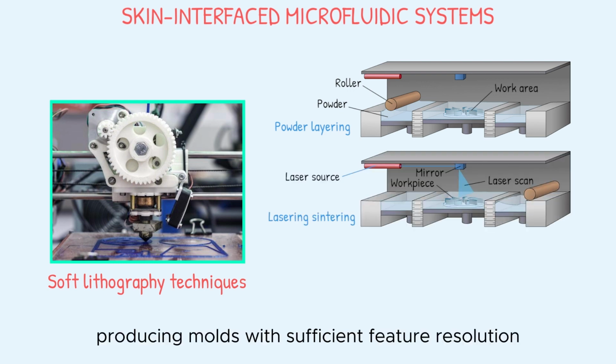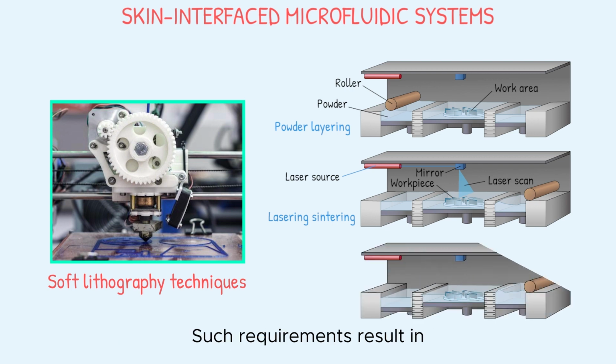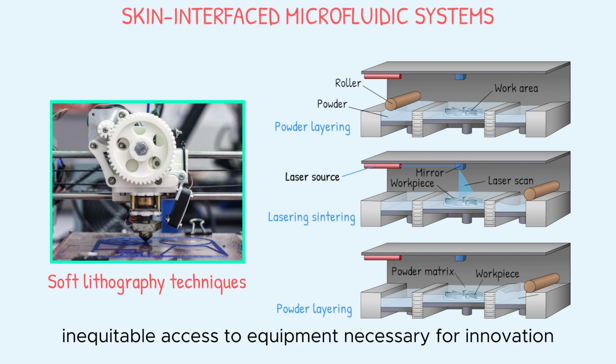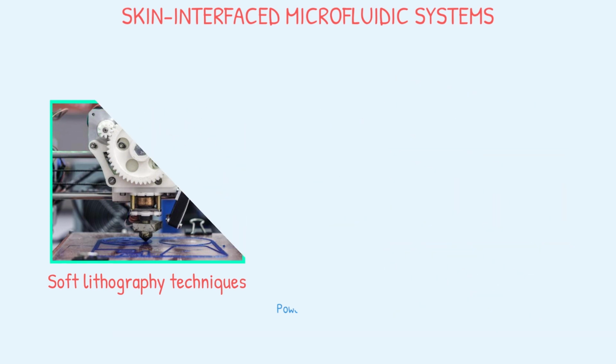Traditionally, producing molds with sufficient feature resolution, under 20 micrometers, requires expensive, time-consuming processing methods, micromachining and micromilling, and access to specialized environments, a clean room. Such requirements result in elongated device design cycles, inequitable access to equipment necessary for innovation, and additional challenges for commercial deployment due to incompatibilities with large-scale manufacturing.